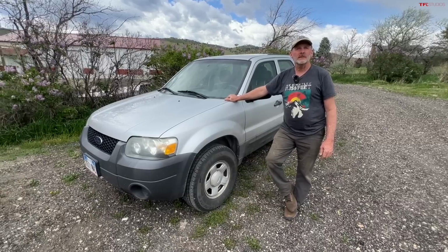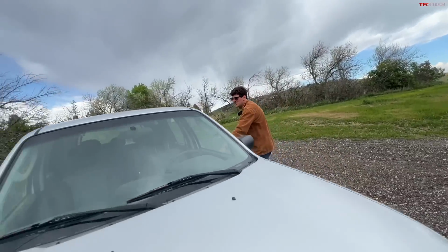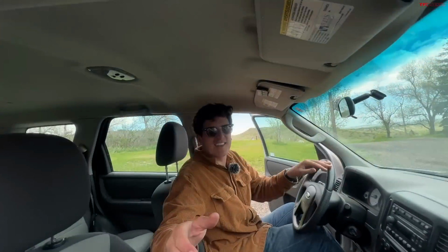Well, should we take it for a spin? Yeah. You want to drive it? I would like to drive it, actually. Okay, here we go. All right. I'm more excited to drive this than most of the new cars I drive, David. It's funny how that works. Here, I'll take that camera from you.